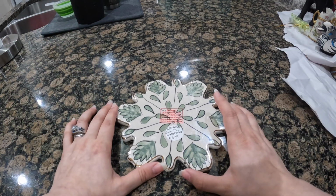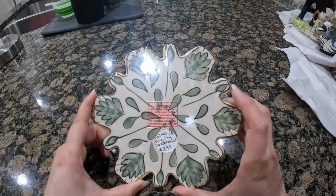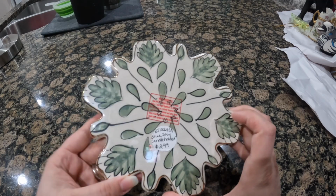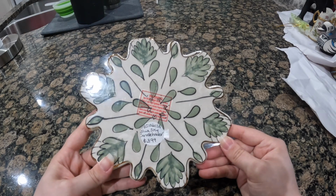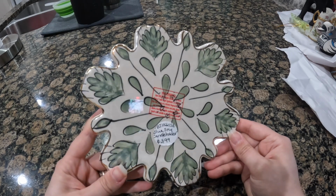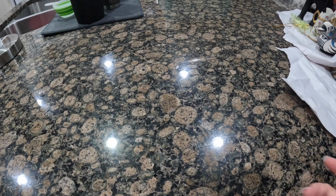If I can figure it out, I'll pop up a couple of pictures on the screen, but this is just the trivet that goes under it. I figured if somebody didn't really care for the tea lights, they can just use this as a regular trivet. For $4, I figured I would give it a shot. And they go for like $15, $20. So I'll still be making some good money, but definitely if you have the tea light that matches, these can do very, very well.